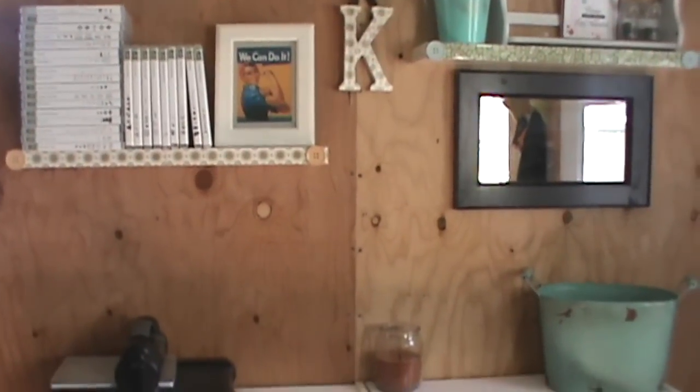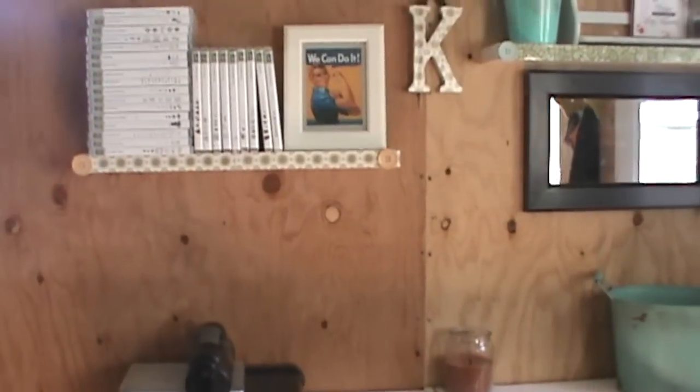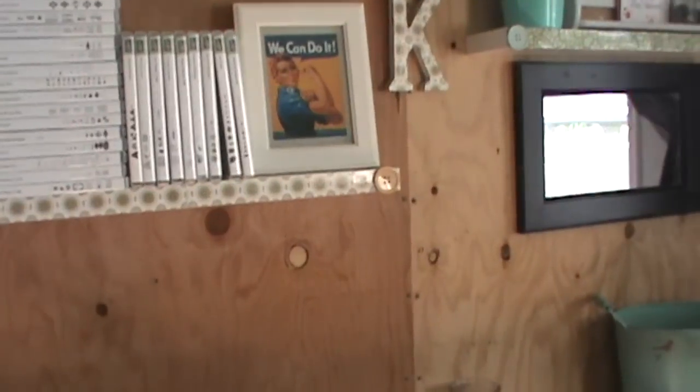We're painting the living room right now and doing some work in the living part of our house. And so, of course, this stuff down here has not got done.